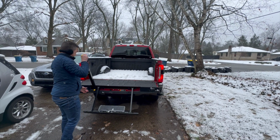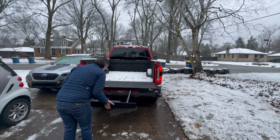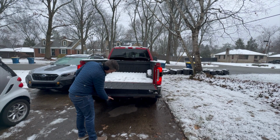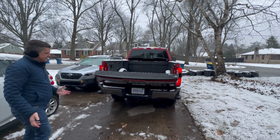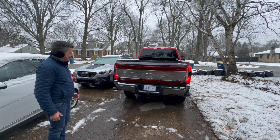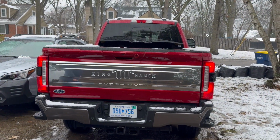So put it back up. Pretty easy. And then power back up, so you don't just slam and bang the tailgate. But I also like this. It looks really nice. I like the King Ranch logo on the back and the chrome. There's a lot of unnecessary chrome, but it looks pretty good.